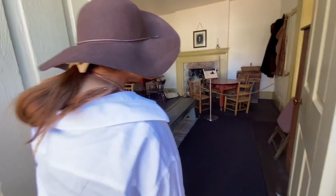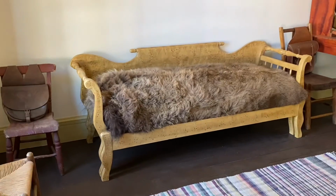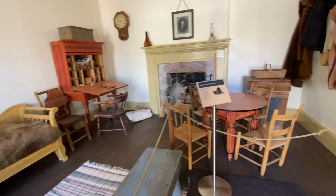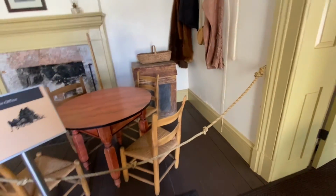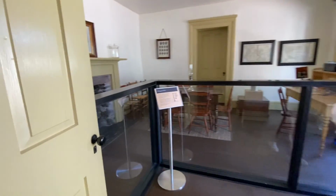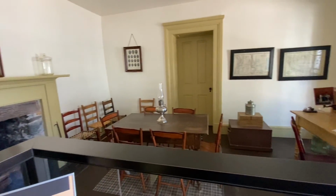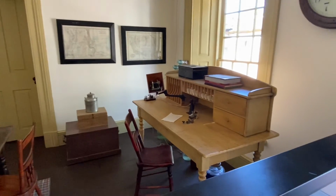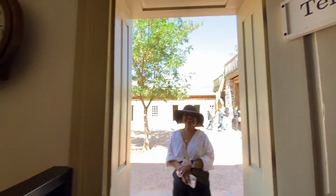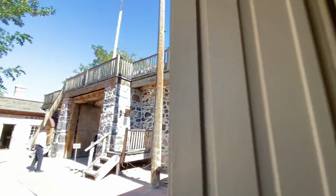Wow. Oh, look at the sofa. Wow, look at that. It's real. Post office. All the way here. Telegraph office. I'll read it later after the video. I want to have a house like this. You live on the other side, and then the other side you work. And then you have visitors. Telegraph office.